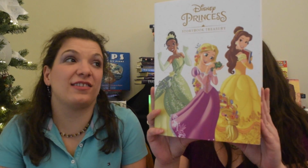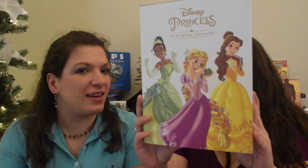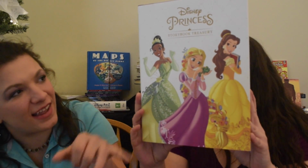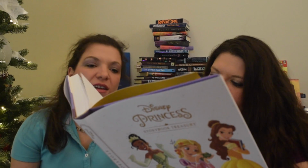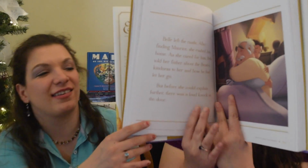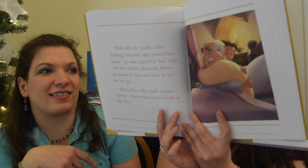This next one is Disney Storybook Treasury, and it's the Princess Storybook Treasury. So you'll find Jasmine in here, you'll find Ariel, and you'll find Belle, and a few others, including Tangled. Princess and the Frog's in here too. Beauty and the Beast. So they're the traditional tales, but told with a bit more pizzazz. Lots of color and detail. My personal favorite is Beauty and the Beast, just because I like how they present the pictures in it.